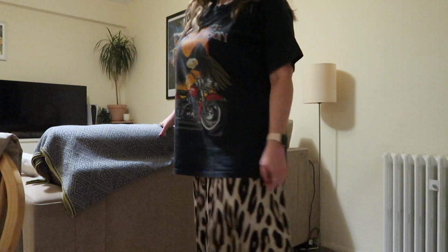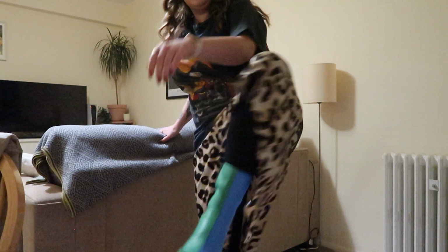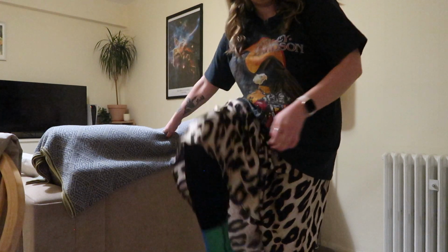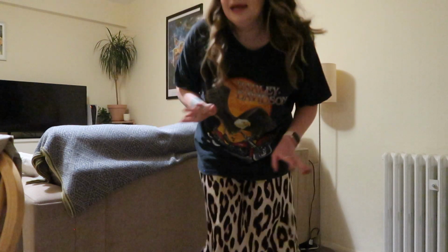If you saw my Boxing Day sales haul video, I picked these up. They're blue on one side and then green on the other. Oh no, I'm just showing you the blue again. There we go, green on the other side, and they've got this amazing little heel. They are so cool. I'll leave them linked down below if you're interested.